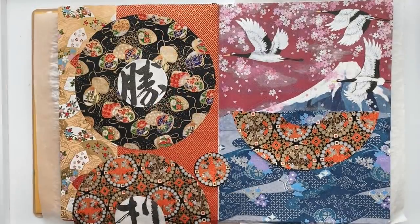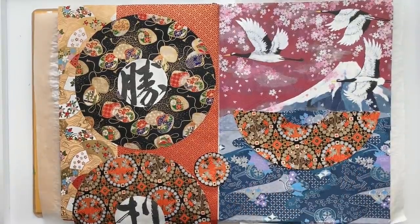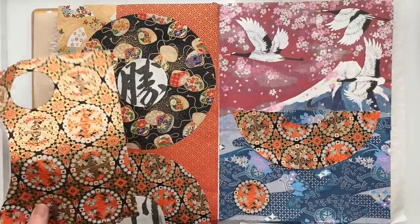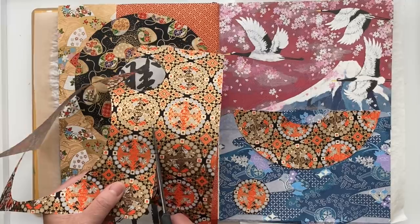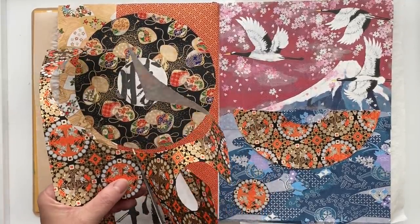So I stuck the beautiful paper on there, cut it off the bottom, and I just sat it over there and it looks really cool. But I'm thinking maybe I could cut the beautiful circles out of this paper and use those. That'd be really cool. You know how much I love the gold. The bling is absolutely amazing.